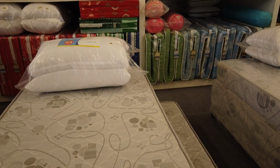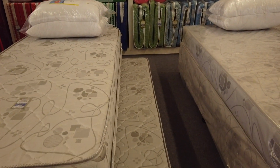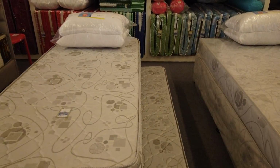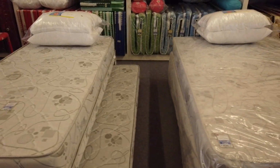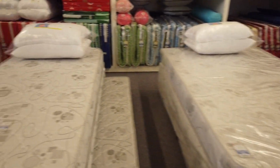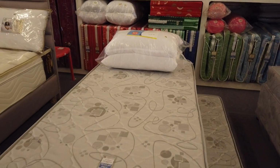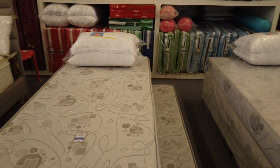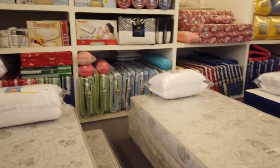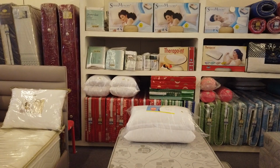Trundle bed, 21 by 36. Regular price, 16,649.75. So you can see there's an extended one because it's trundle bed. This is 16 and that's 20 because that's wider. And it's also better quality, as you can see on the foam. The ribbing and the fabric is better. And there's the elegant mattresses, air light cool mattresses. So these are the type of mattresses that they do.